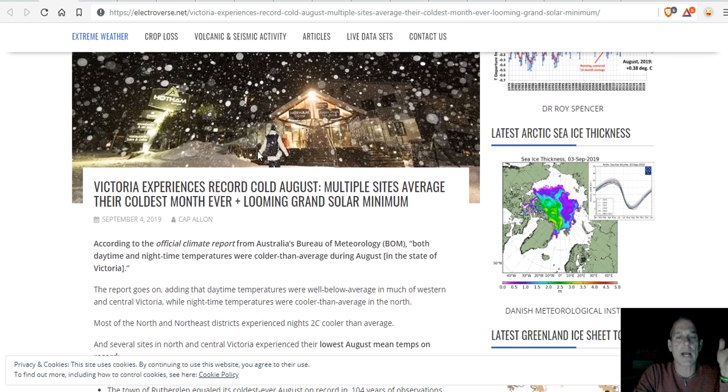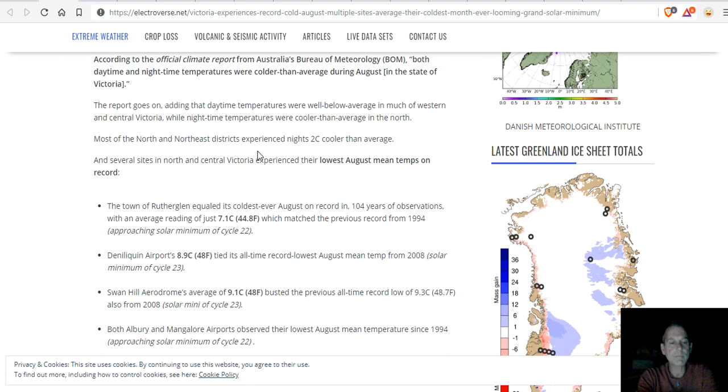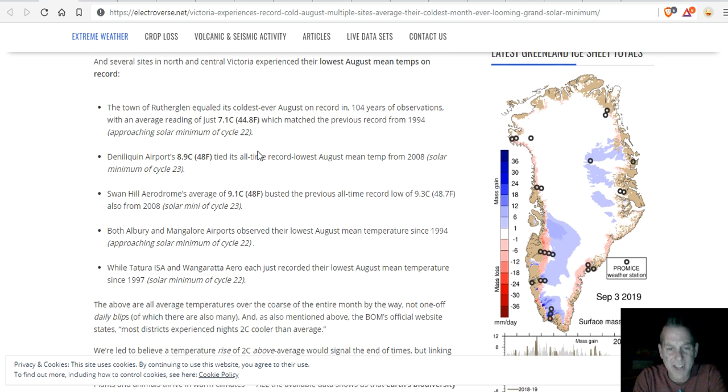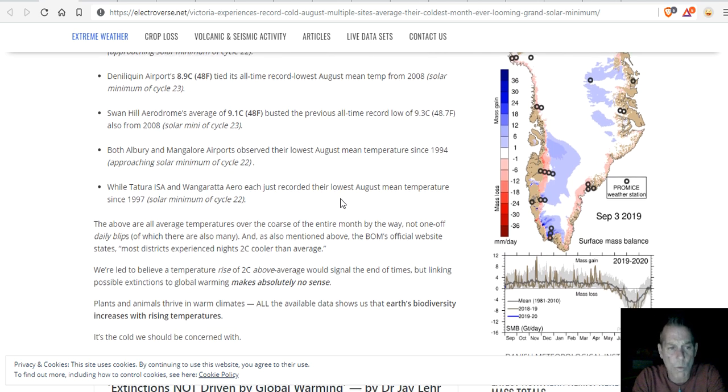We're talking all-time records. Coldest ever. The town of Rutherglen equaled the coldest ever August recorded in 104 years. Deniliquin Airport's 8.9 C tied its all-time lowest August mean temp from 2008, whatever. Can't even read this shit. Swan Hill Aerodrome's average is 9.1, busting the previous all-time record of 9.3 by 0.2 C. Both Albury and Mangalore airports observed their lowest August mean temperature since 1994, while the blah, blah, blah.